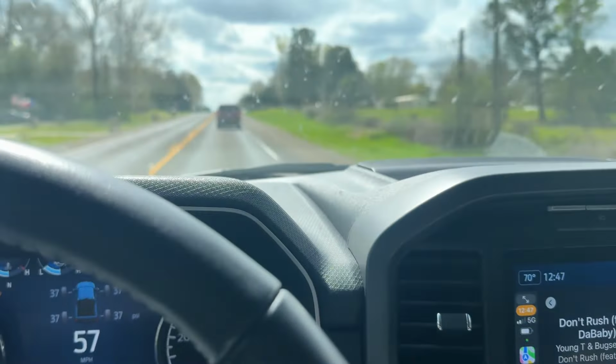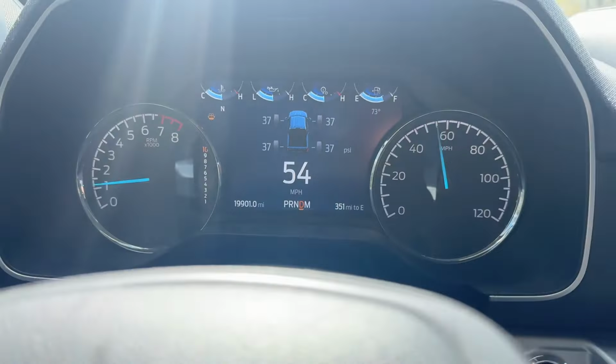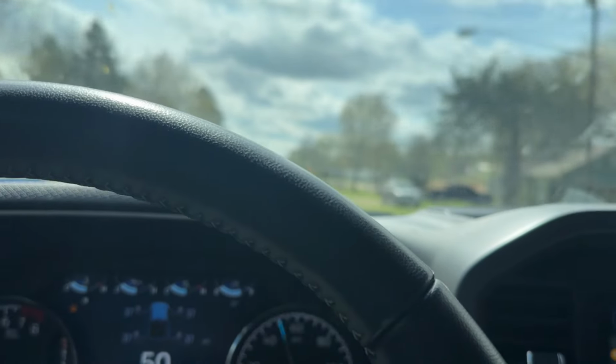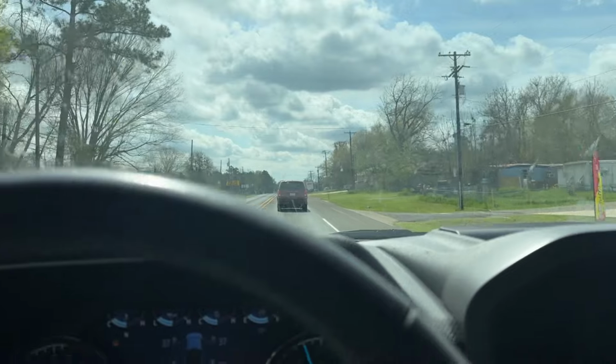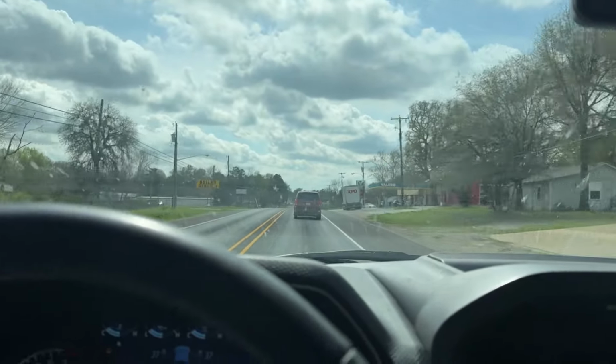When I get out, I'm going to show you the tires and how they've worn. So I'm right at 19,901 miles. I'll get out in just a second and show you the tire wear. There's got to be somewhere to pull over right up here.